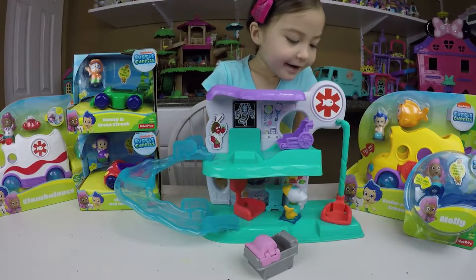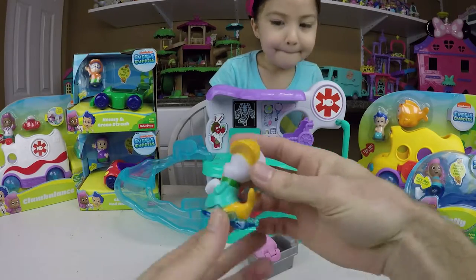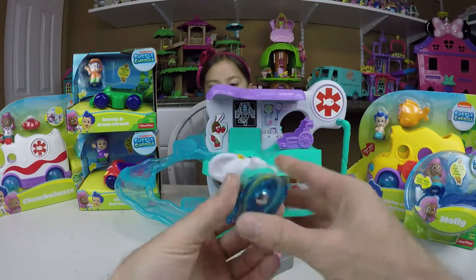Oh, it looks amazing! Look at that little tiny puppy. Yeah, this is so cool. Look at this. Yeah, bubble puppy. How cute is this?